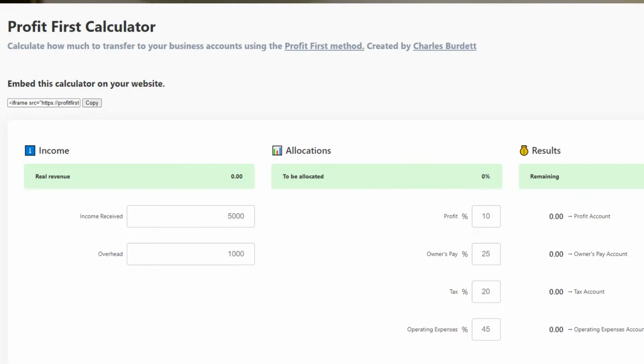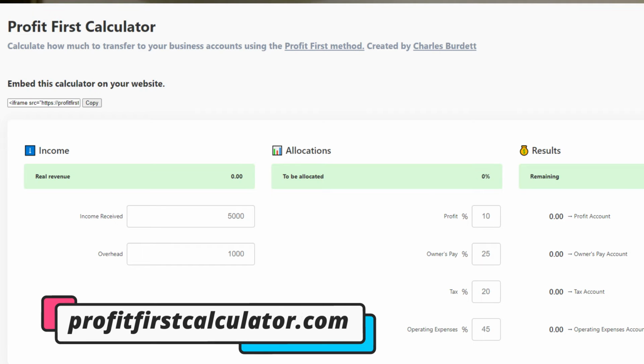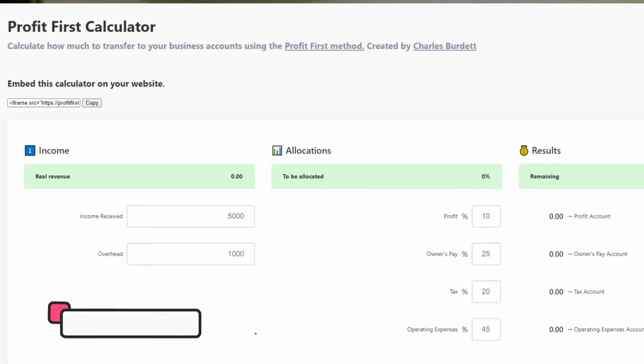Now, there are some great resources out there that can make the allocation process super simple. And that's actually a Profit First calculator that you can look at by going to this website here. You can put in your real numbers. Basically, you can put in the amount of money that you received as a paycheck from Amazon. Then you can subtract all of the cost of goods sold, which again would just be the amount of money you spent on inventory to generate this amount of money that's coming to you in the form of a paycheck.